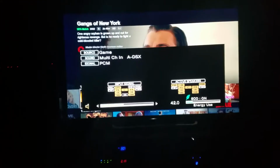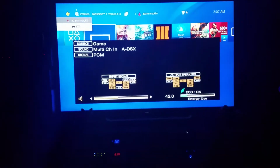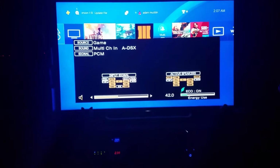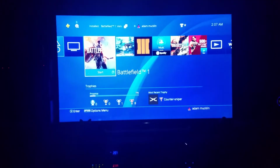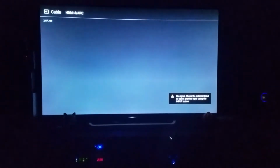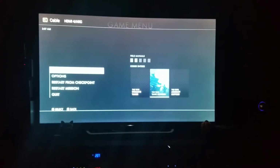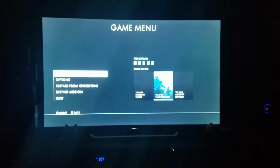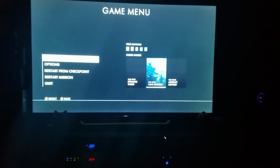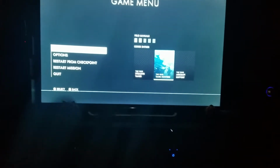Now, I'm going to go into a PlayStation game really quickly, Battlefield 4. And I'm going to show you that it enters into high dynamic range. Let's go in here for a second. This completely, literally changes the look. So I'll give you guys some gameplay action. This game is absolutely amazing. So I'll do a little video soon on some action of the game.